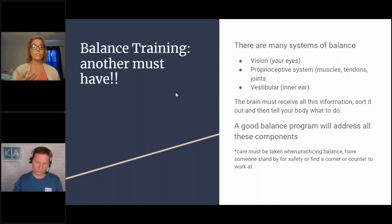If you have balance issues, you should have your eyes checked. Make sure that if you have corrective lenses, they are the proper prescription for you.